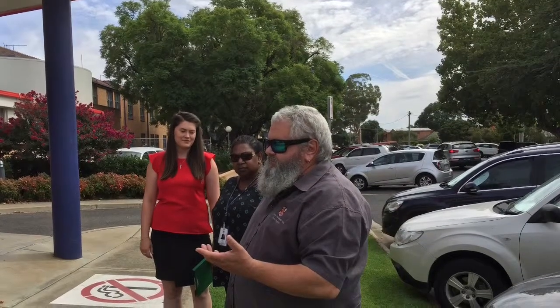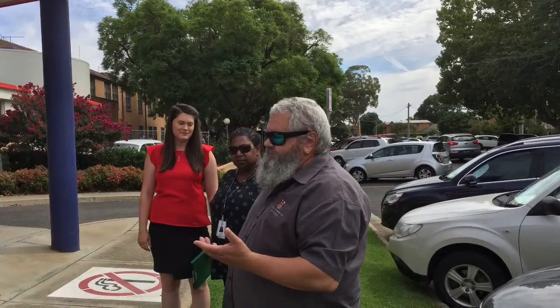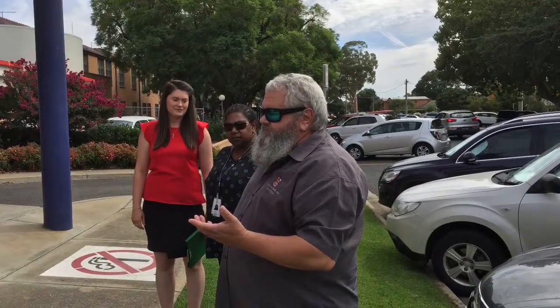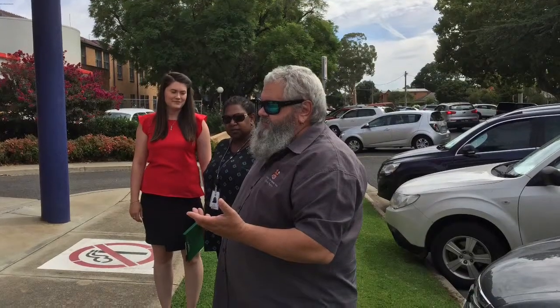Future improvements include placing an Identify and Be Deadly sign on the entrance into oncology and medical imaging, considering the colours and design on Identify and Be Deadly sign.